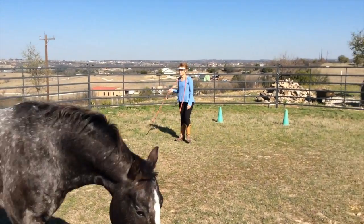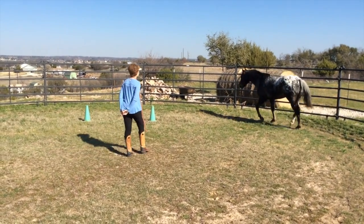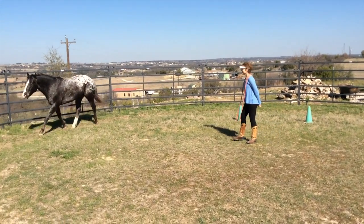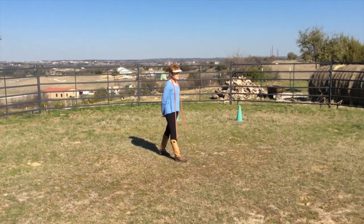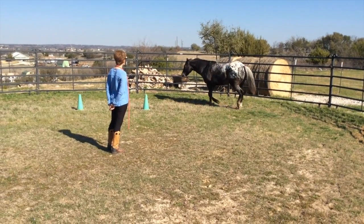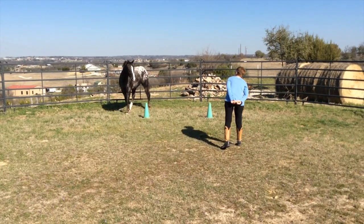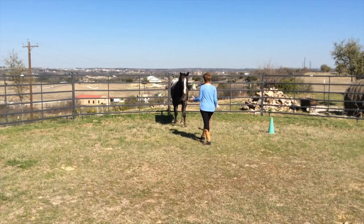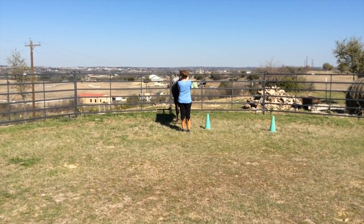What I'm doing in swinging it, I'm not looking at him because the rope only has meaning for him if I attach meaning to it. If I don't, it doesn't mean a thing. Please stop. Yield your hip, very good. I always want him to put his hip completely away, which means he's lined up square from his ears to his shoulder to his hip.